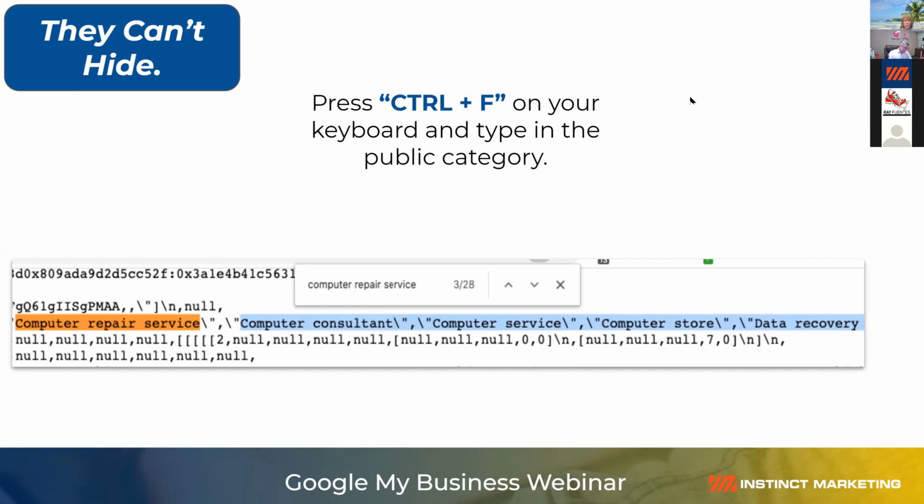No, I'm just kidding. All right, so when you do that, it will highlight all of the other categories that are hidden, which is really important. Because then you can go back in your Google My Business account profile and add those other categories, so now you're on the same level as your competitor. And you found that out by yourself. It's so awesome that you can actually do this. You really can't hide.